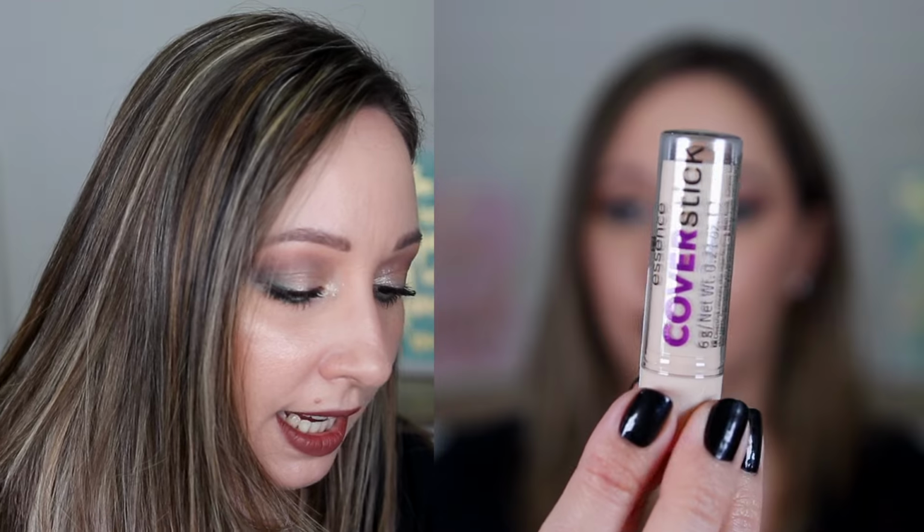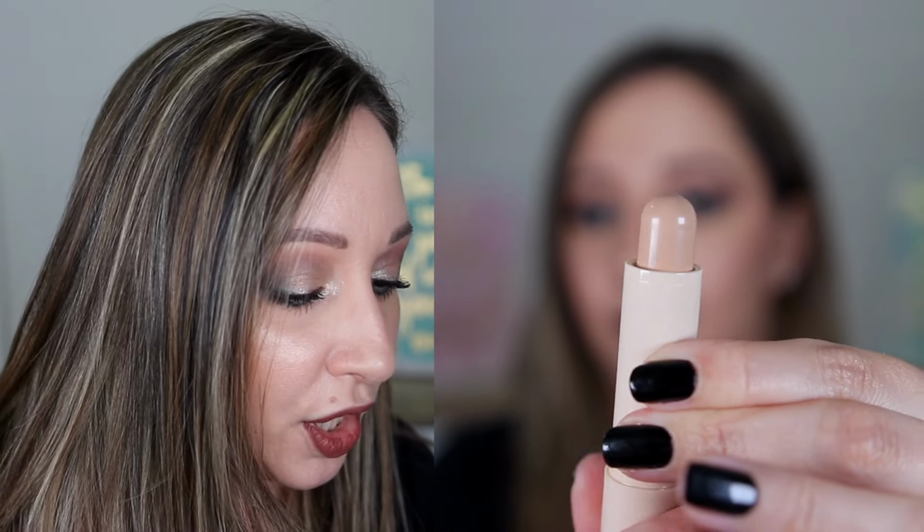For a budget-friendly concealer, I ended up buying this one by Essence. Oops. And this is the Essence Cover Stick. I got the shade 30 Matte Honey. Oh, the consistency is a little bit thicker. And this one retails for $1.74. I have a bad feeling for this.